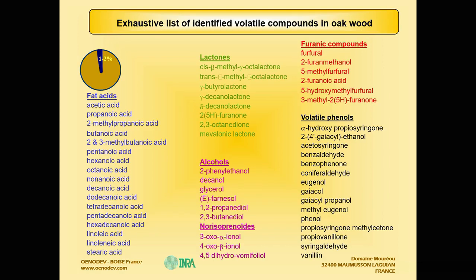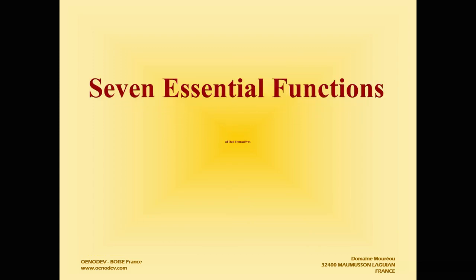And here's an example of the volatile compounds that you can find in wines that are derived from oak. As you see, there's quite a few. We'll get into more detail about what these are. But the whole mass taken together is the smell of oak. But there's quite a bit we can do to change the balance of these different ones depending on the way we toast or form the barrel and the origin of the wood.